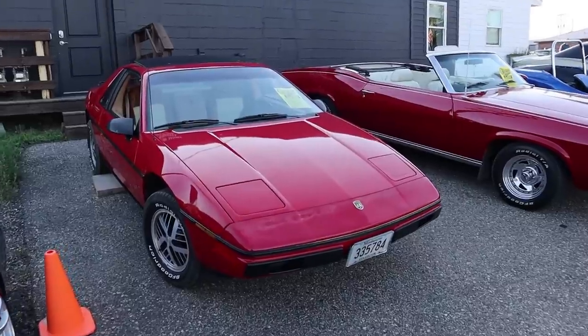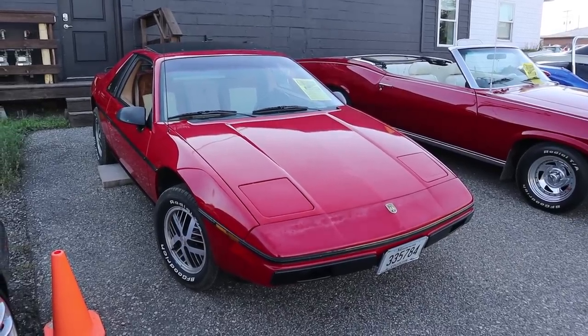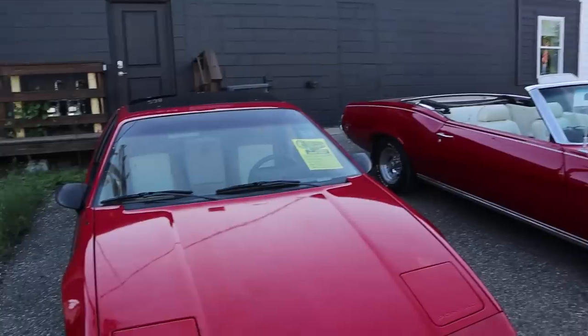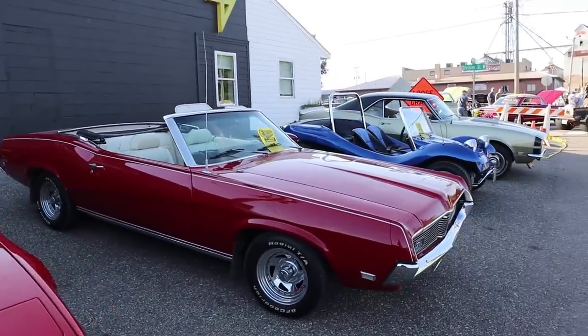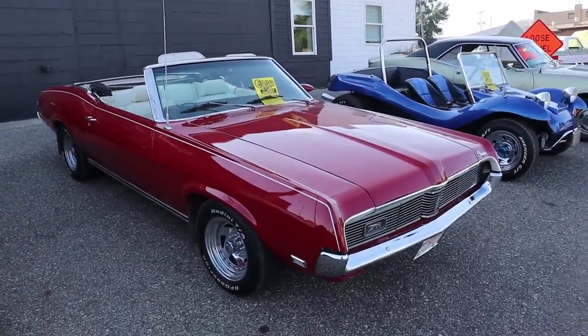You get a little bit of everything at this show. It's kind of fun. I think that's an old 80-something Fiero. Yeah, it says right there, '84 Fiero. Nice Cougar, look at this.